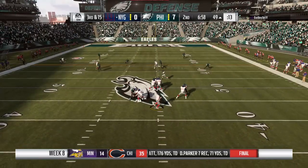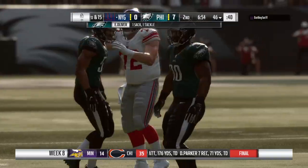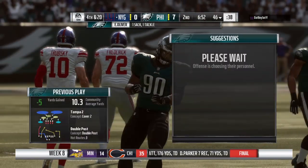Out of the gun, Trubisky. Now under pressure again, and down he goes again.